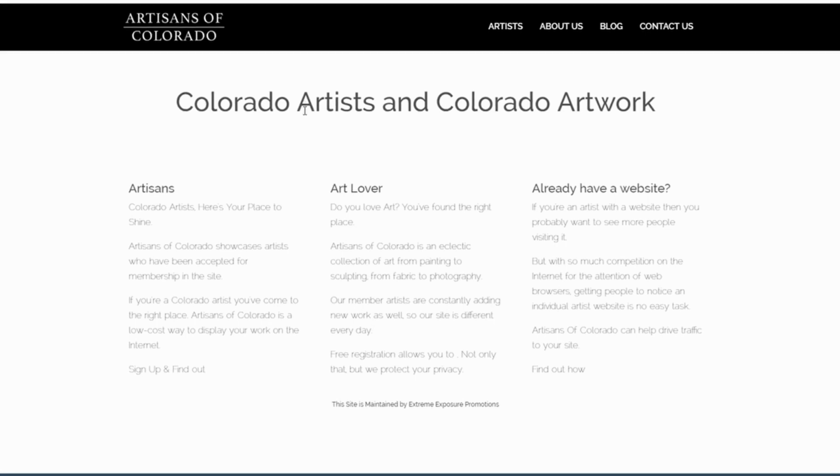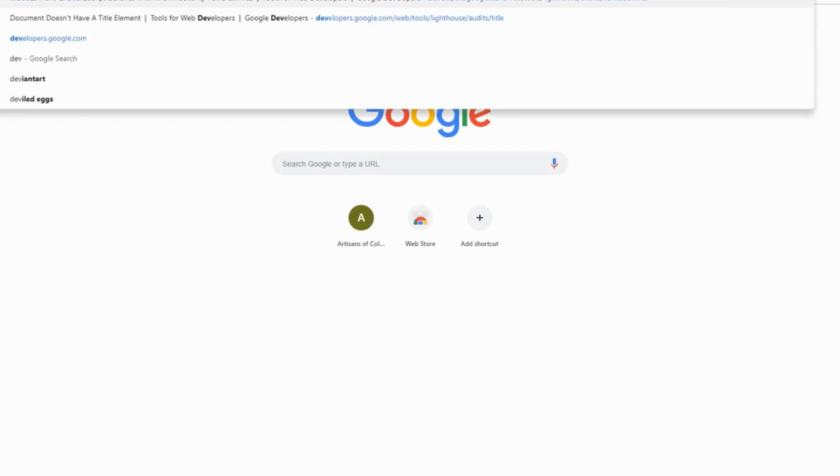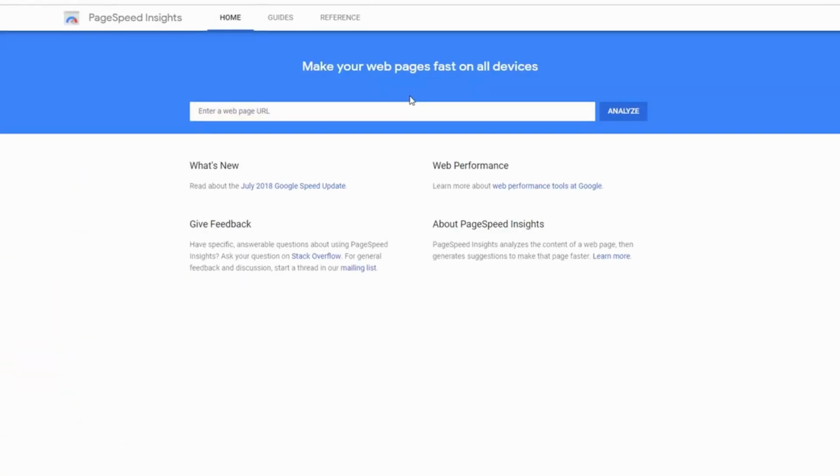Most recently, Google Lighthouse has been getting more publicity because the speed test results from Lighthouse are now being incorporated into Google's own page speed test tool. Let's just take a look for chuckles; I'm actually going to Google it. Google's page speed test, which is this one here, PageSpeed Insights. It will give you an overview of the speed of your website, and it's tied into another tool that Google has made available called Google Lighthouse.